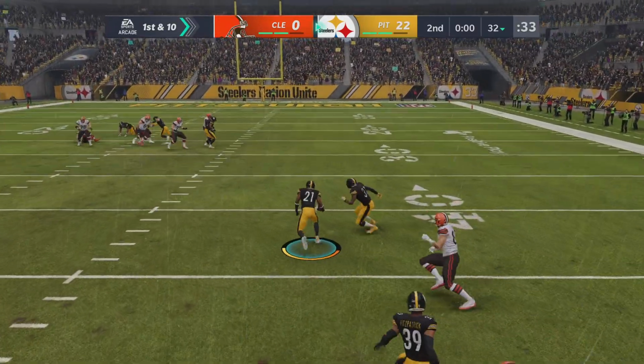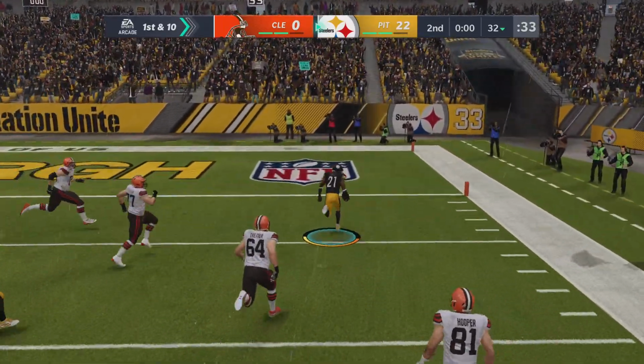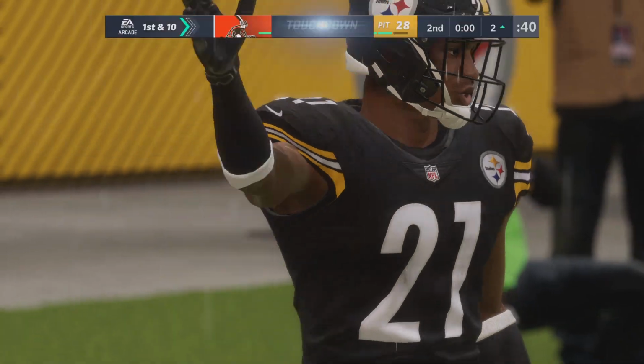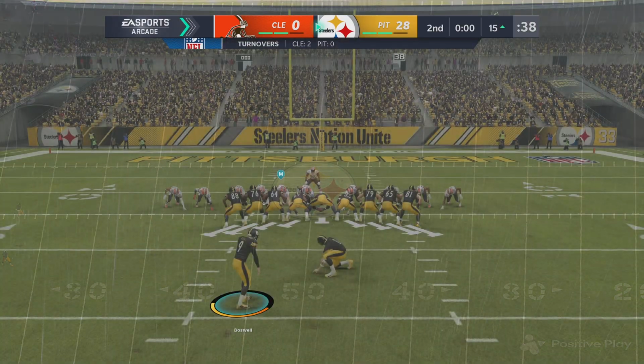Trying to get it to Beckham, and it's intercepted. Picked off near the 44. And he brings this one back. It's a pick 6 for a Steeler touchdown. That pick 6 extending this lead even further.